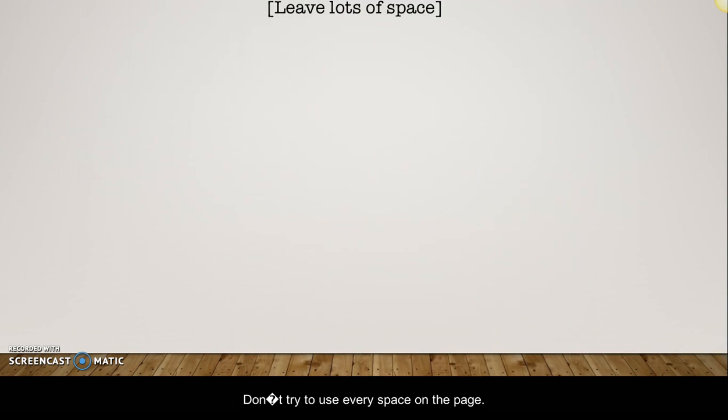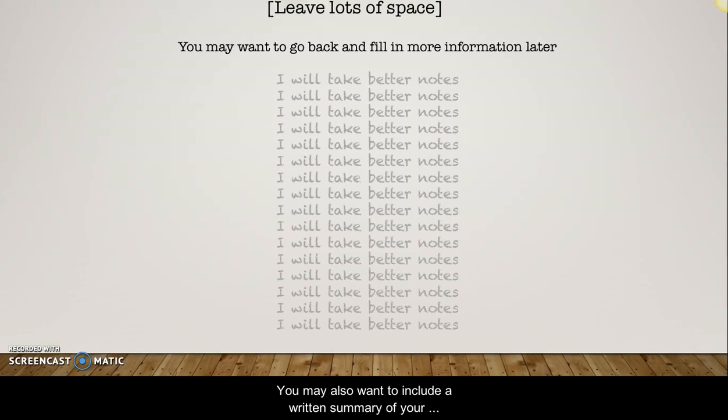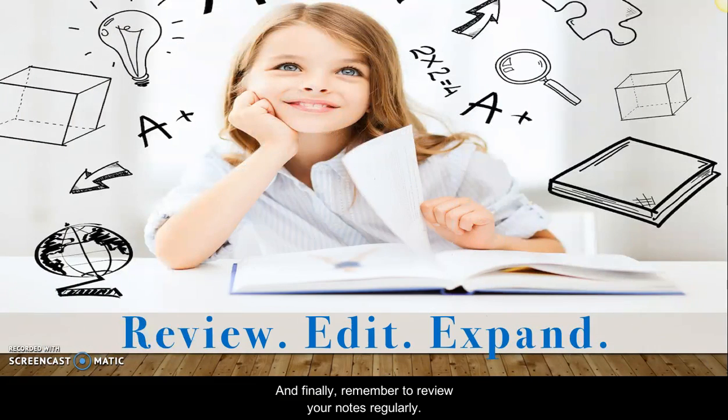Don't try to use every space on the page. Leave room for coordinating your notes with the text. You may also want to include a written summary of your notes later in time. And finally, remember to review your notes regularly. Shortly after making your notes, go back and edit by expanding on points and concluding unfinished thoughts. Reviewing your notes is the best study tool there is.